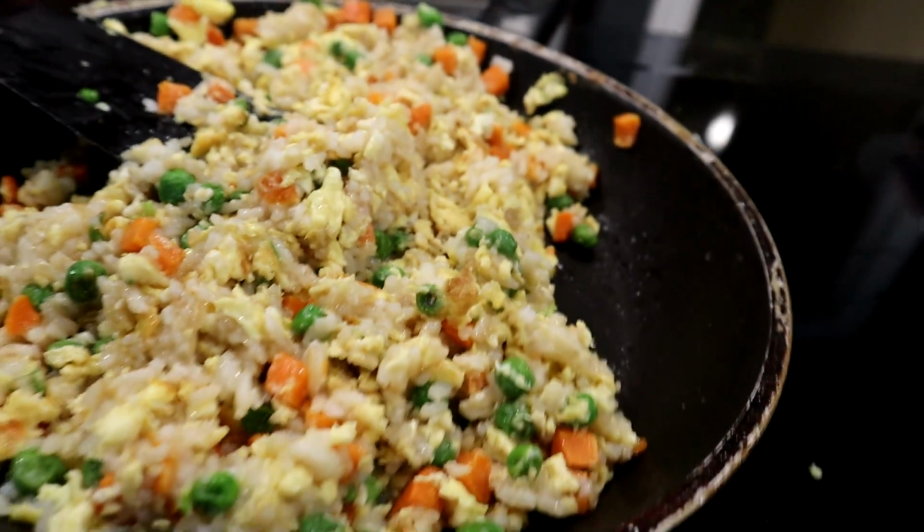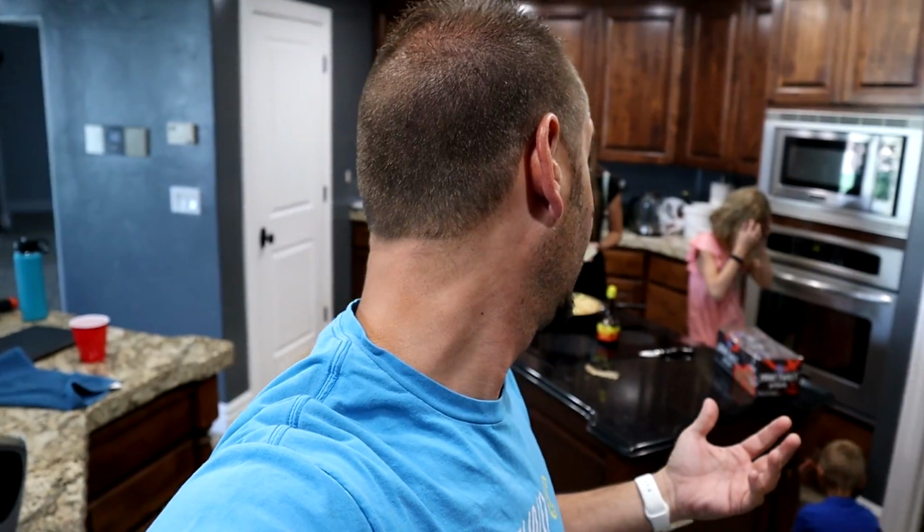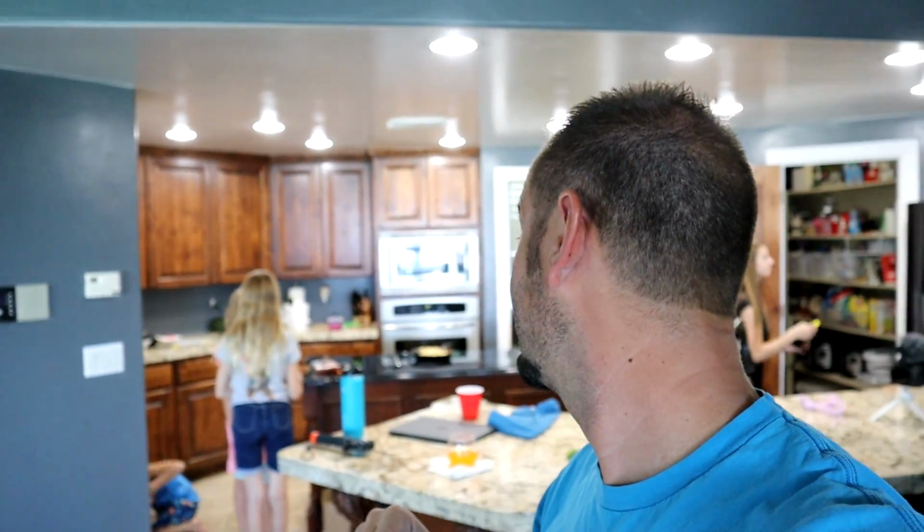Also, Danielle has been making this my favorite. It's actually one of my favorite things ever, and I didn't have any yesterday. But it's homemade fried rice. It has the peas in it, and the carrots, and the egg, and butter, and all the good stuff. And so I'm trying not to eat any because I don't typically eat until about 2 o'clock, but it smells so good.